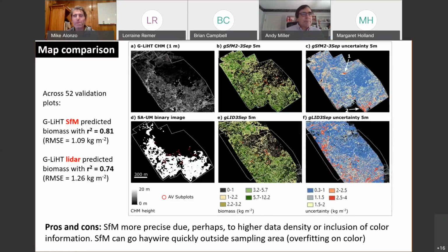So how well does all this line up? How well can you measure biomass using either LiDAR or structure from motion methods? Well, I think the short answer is you can do a decent job using either method. You're seeing maps here of one of our study areas, our Arctic Valley study area, with biomass from G-Lite structure from motion on the top middle and biomass from G-Lite LiDAR on the bottom middle. Mostly pretty good agreement.